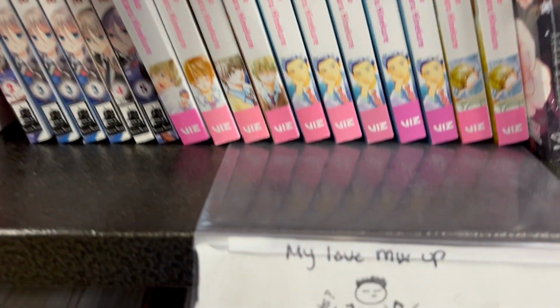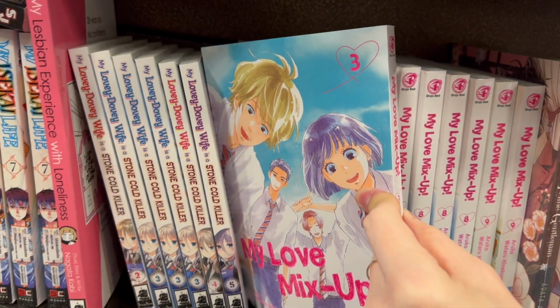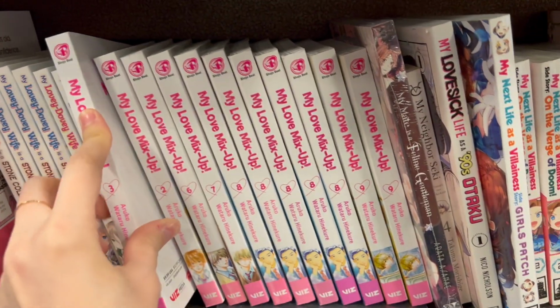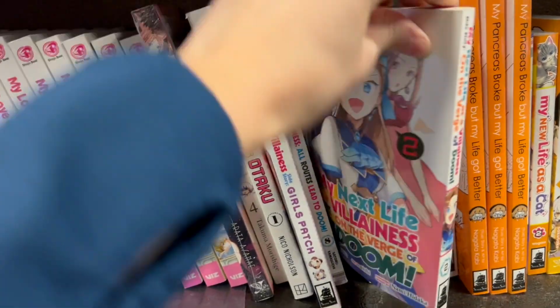For this next series here, My Love Mix-Up, I found this card very interesting. I'm sure it makes sense probably when you read it, but it looks very complicated, as the title name implies. Yeah, another romance here. And then look at this one. I was so happy. This one is one of my favorites.